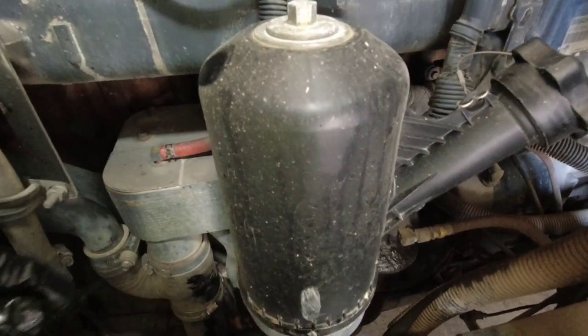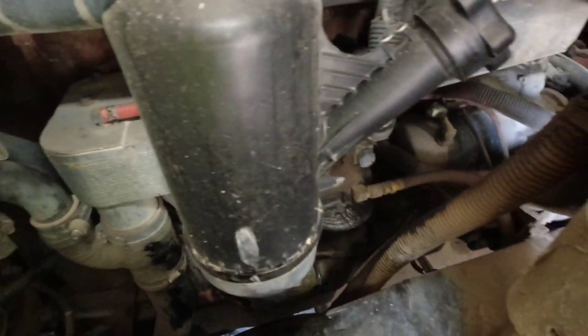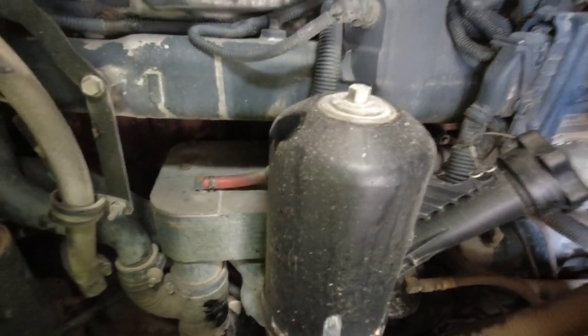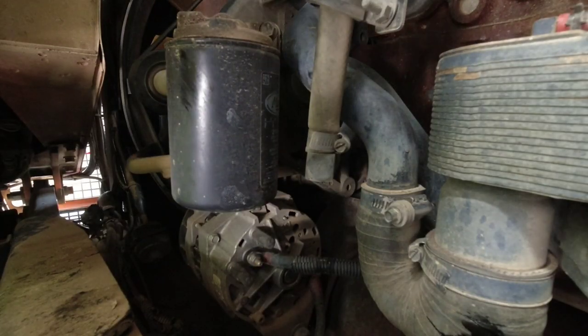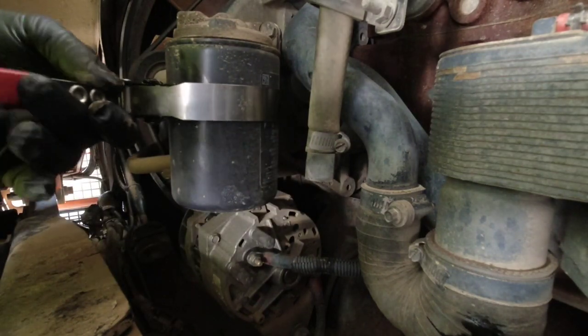I'm going to pull this Centromax filter off. This little filter sits in there and spins. I've never quite understood that, but either way, I've got to pull it off and then we'll get the fuel filters. Alright, I'm going to go ahead and knock out this coolant filter real quick. Get this one out of the way.